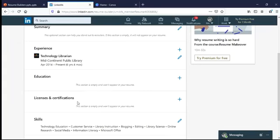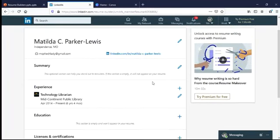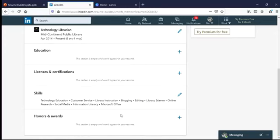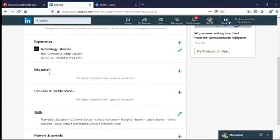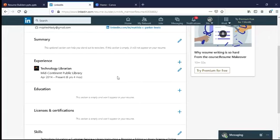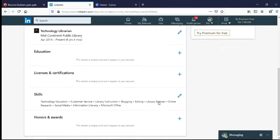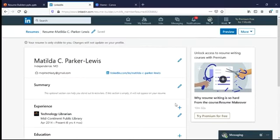We don't have a lot of information put in here for Matilda, so it's not going to have a very robust resume. But you can see it gives you skills, honors and awards, licenses, certificates, education we're putting in there, and then any experience that we happen to have. It gives you the LinkedIn address as part of your header, which is not a bad thing to have. But it's a real quick and easy way to create a resume, especially if you already have a very filled out version of your LinkedIn profile.